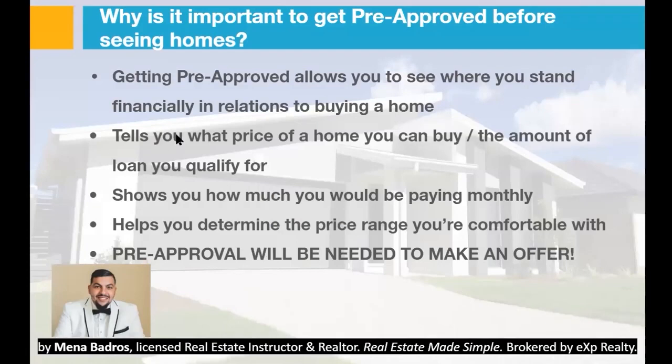Some people go look for homes prior to getting pre-approved and prior to talking with a mortgage lender. But here is why it's very important to get pre-approved before seeing homes. Getting pre-approved allows you to see where you stand financially in relation to buying a home. It tells you what price of a home you can buy and the amount that you qualify for. It also shows you how much you would be paying on a monthly basis. So overall, it tells you what price you qualify for and what you're going to be looking to pay on a monthly basis, and that will help you determine the price range that you're comfortable shopping within.